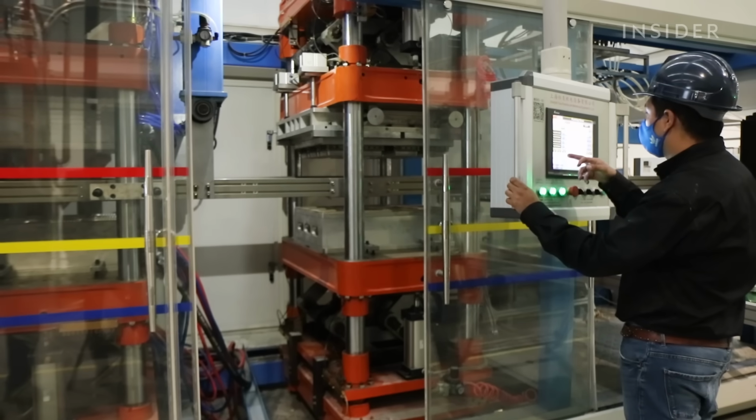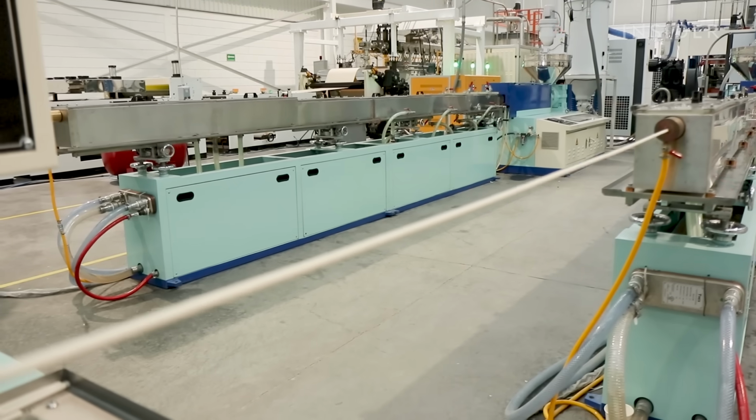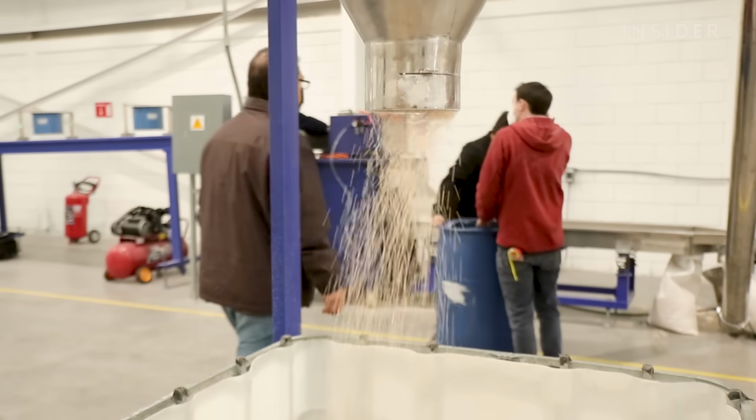Biogas is part of that trend. The company launched 8 years ago with a single facility. Today, it has 3 locations across Mexico.